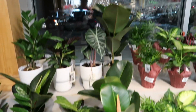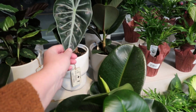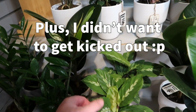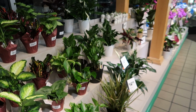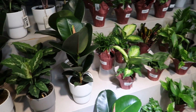It is dark outside. I had to come back because the lady who was working here actually had a huge shipment come in, and she was unboxing it while I was here the first time. So I was like, no, I'm just gonna come back and check out the new stuff that they got. But they got some really nice plants in, super healthy.